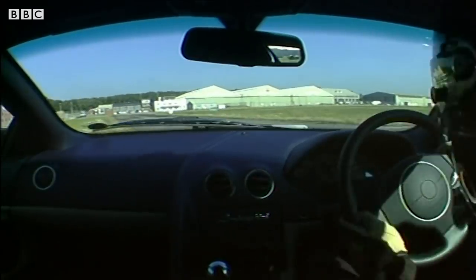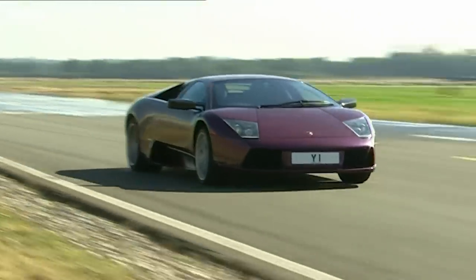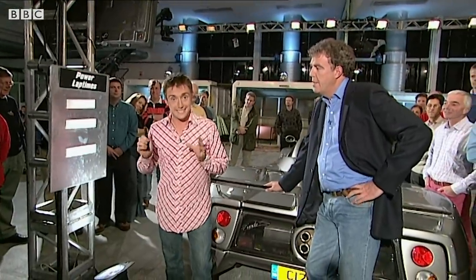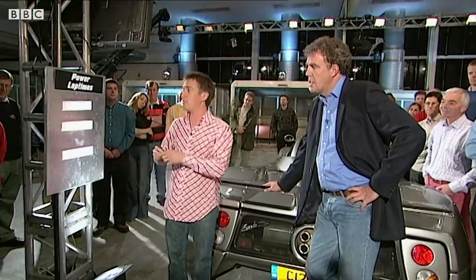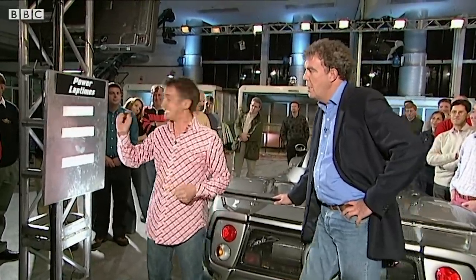So how's it handle Carpenter's corner? This is where you really want to nail it. Oh, look at that! Every power car that goes around our test track is going to set a lap time, and we're going to put those lap times up here on our power lap time board. So the Lamborghini was? 1 minute 29, which is extremely good, so I'm going to put that up here.